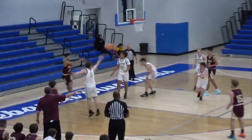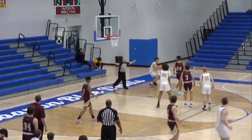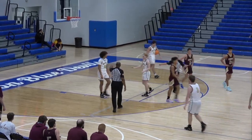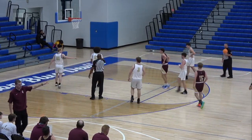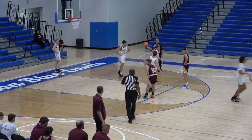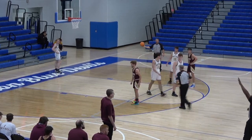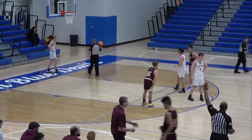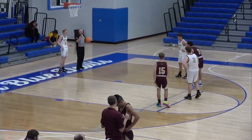Here's Winters. Winters driving the baseline. Finds Farrell. He's got 3 on his mind. Hits the front of the rim short, and there's going to be a foul. And that's going to be 23. That could be Broxton or Chaffin. And if it is, it's going to be, oh no, 24, 23. Oh, so they call a double foul. So that should be it for Chaffin. Yeah, double foul.